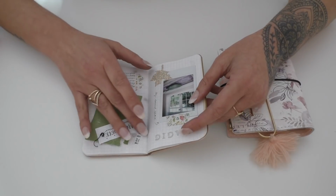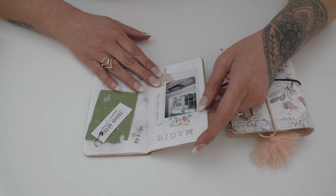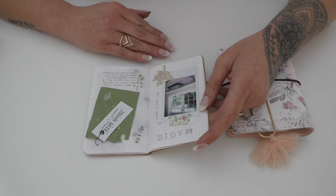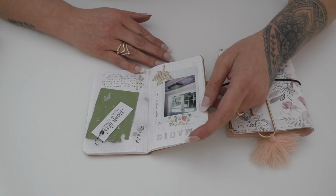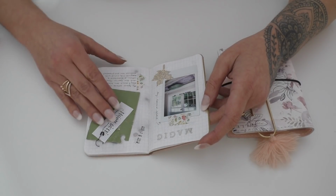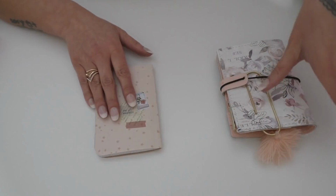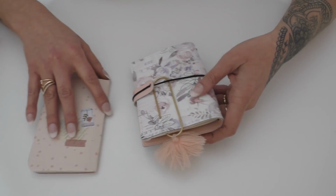So I really fell in love with this. I came up with it in October of last year, and I've just really been loving it. It's just a fun, super simple way to get creative. And if you don't have a lot of time, but you really want to get creative and make something, this is a really great option. So this was my one from last year, and I love how little it is, so it's not intimidating. There's not a lot of space to fill.